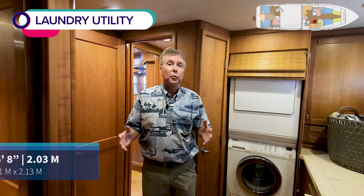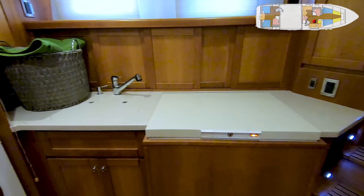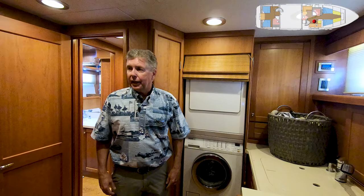Come down the stairs from the galley area and you arrive at the lower level forward. There are two different areas for accommodations. This is the forward one. This room right here, the landing, is a utility area. There is a top load freezer, Miele clothes washer and dryer, storage for laundry soaps, a hanging locker back aft, and then the owner cabin is forward, guest cabin over here on the port side.